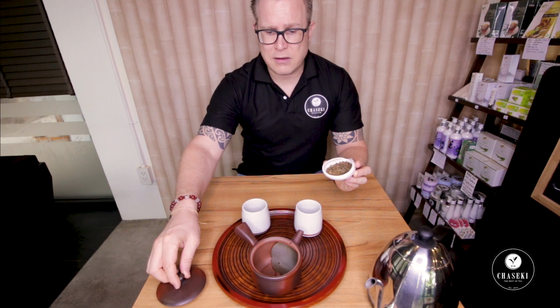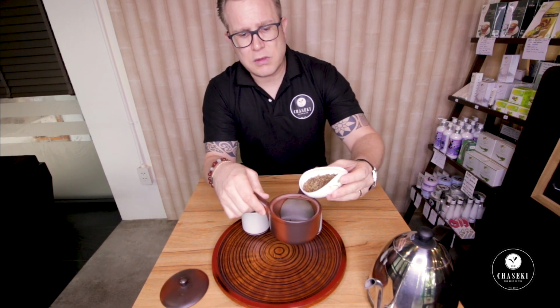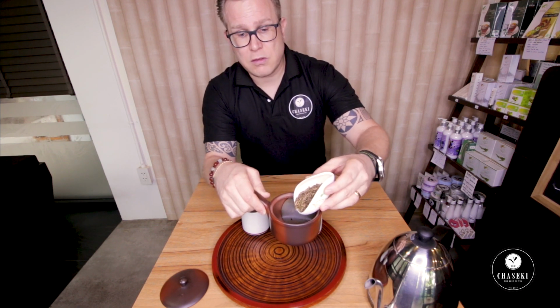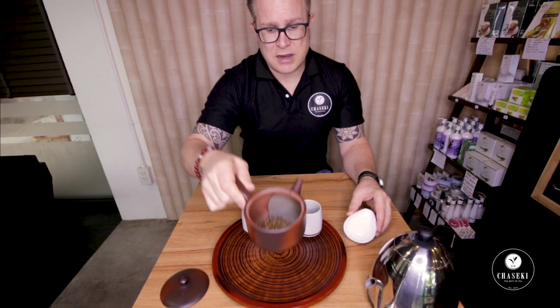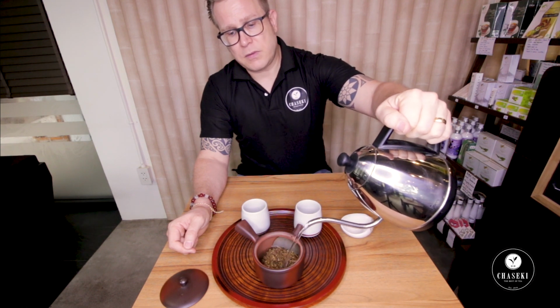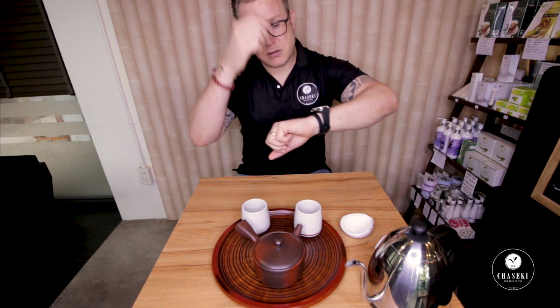I prepared something here. I already got the kyusu. I got the water already cooked. So what I'm going to do is I'm adding 5 grams of the Hojicha into the kyusu, just like that. And then I'm adding 200 ml of water. And I'm steeping this at a temperature of between 100 and 90 degrees. Everything is okay. And you steep it for 1 minute. I don't have a timer right now, so let's see, about 1 minute from now.